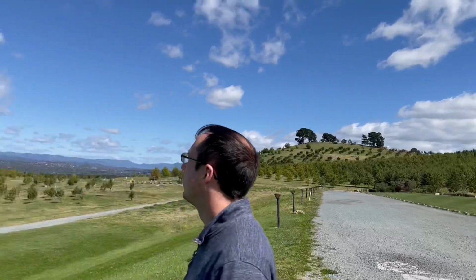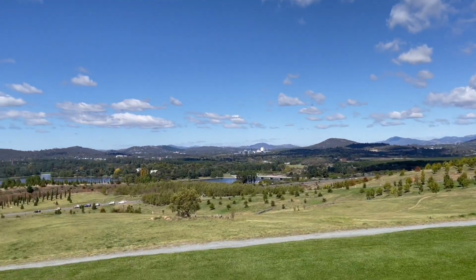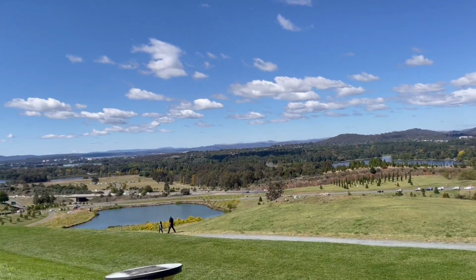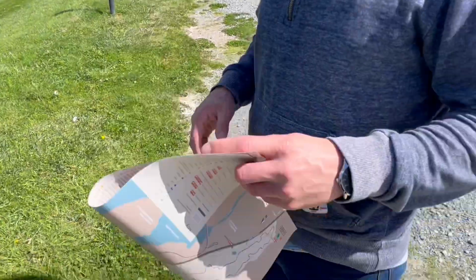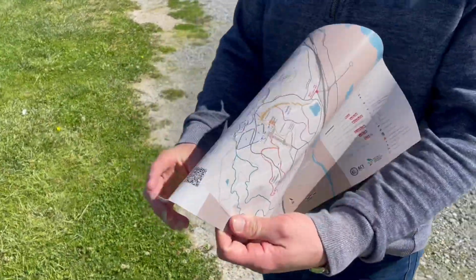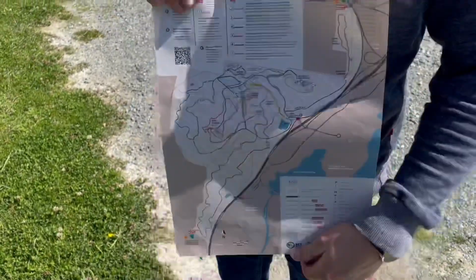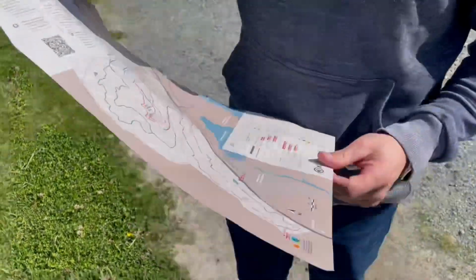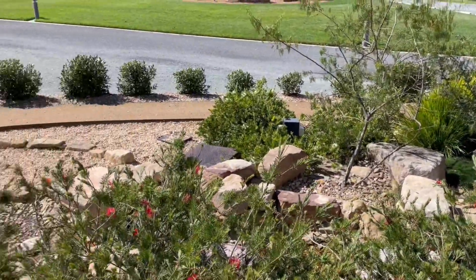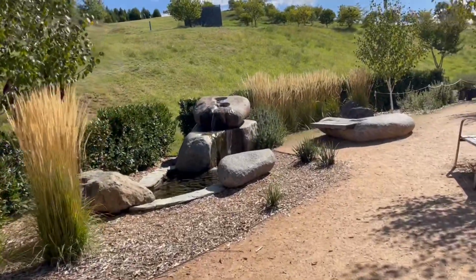What do you think, Liam? Yeah, it's one of my favourite places. It's lovely. Yeah, it's really nice, nice views. But there's so much to it. Let's see the map. Like, so much to it, I don't even know where we are. I like that.